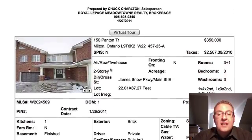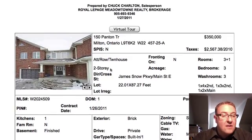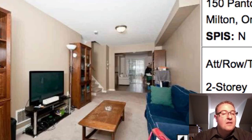Now Panton Trail is 350 on the nose. It's a townhouse, and it looks like it's an all brick. The pixelated photo isn't doing much. It looks like the roof just sort of disappeared. It exploded, but hey, that's the snow. Anyhow, a better photo for the front would be good, especially because inside the photos aren't bad.